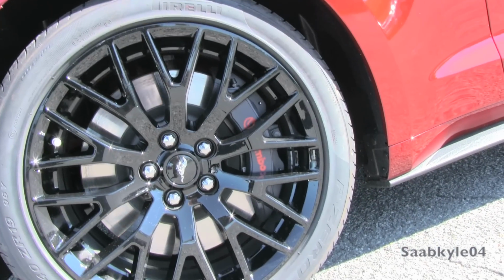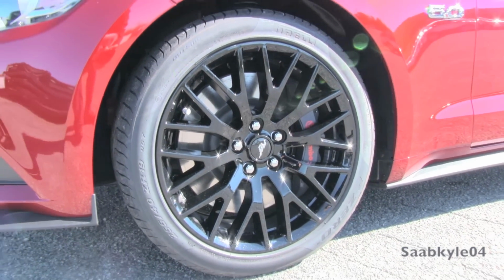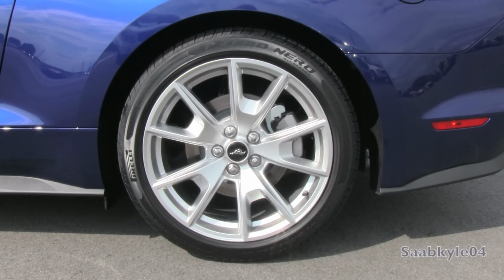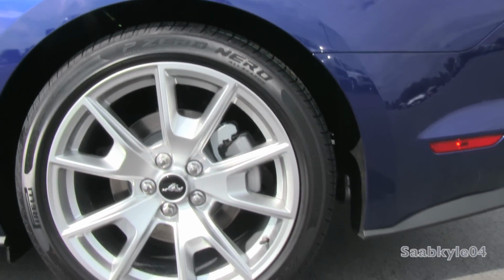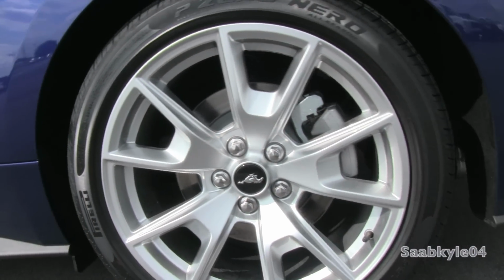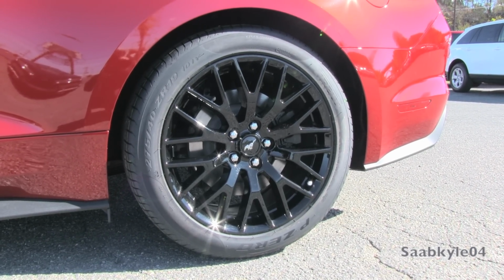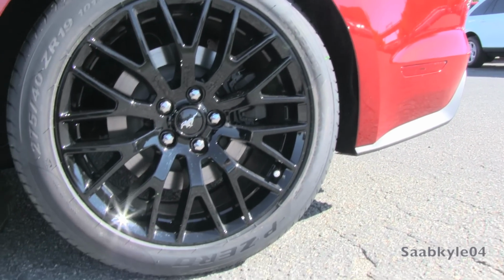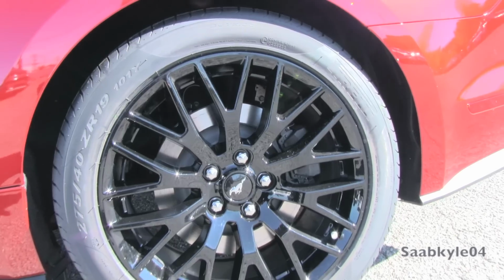They're tested to hold around 0.92 G of lateral cornering forces. There's also a variety of braking packages, with the V6 and EcoBoost models receiving 12.6-inch rotors at each corner, clamped by two piston calipers in front and single piston calipers out back. With the EcoBoost Performance Package, rotor size increases to 13.9 inches in front and 13 inches in the rear, with four piston calipers in front and single piston calipers in the rear, which can halt the EcoBoost to a stop from 60 miles an hour in about 106 feet.